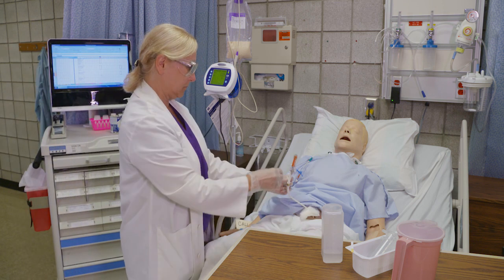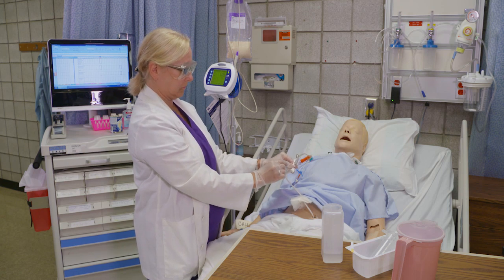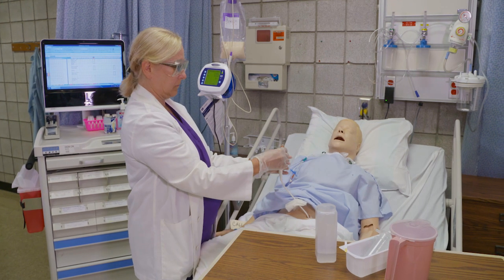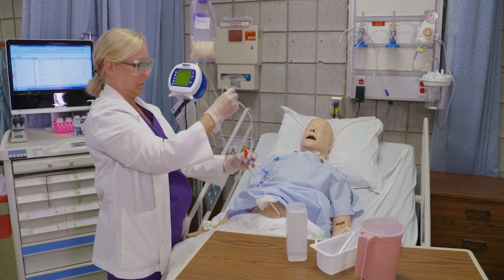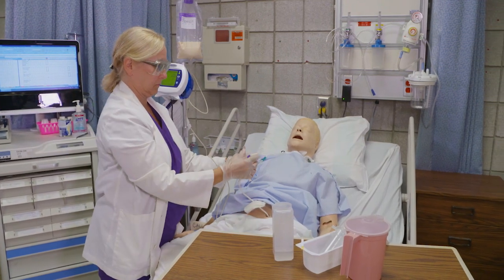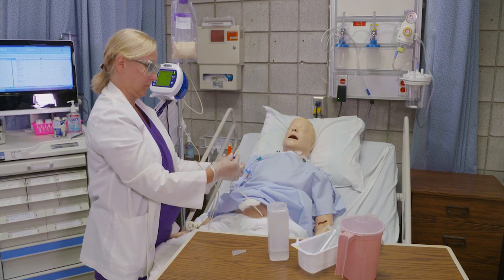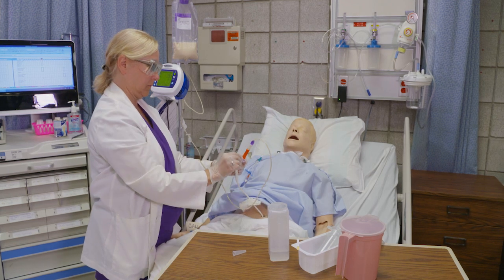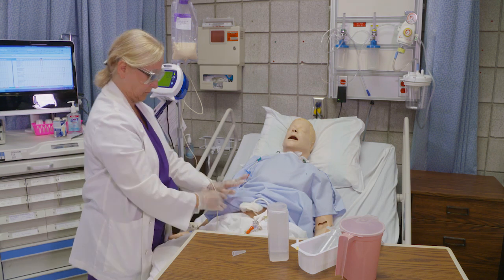The nurse may now hook up the feeding bag into the feeding port of the stopcock. Make sure the PEG tube is in the open position. There is no need to flush the PEG tube with 30 mLs of water at this point because it was just completed after the medications were given. However, if medications were not given before the feedings, then the initial assessment for placement and the water flush would be done prior to starting the feedings.